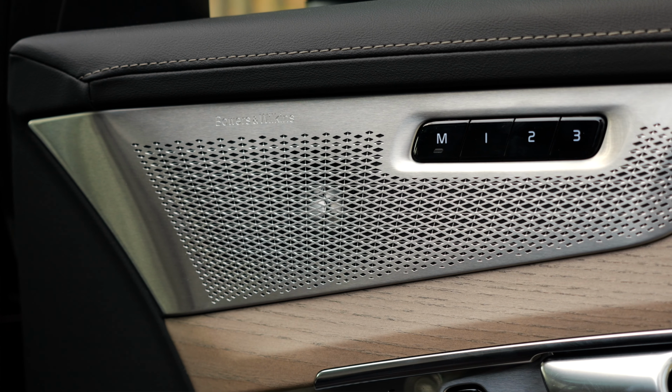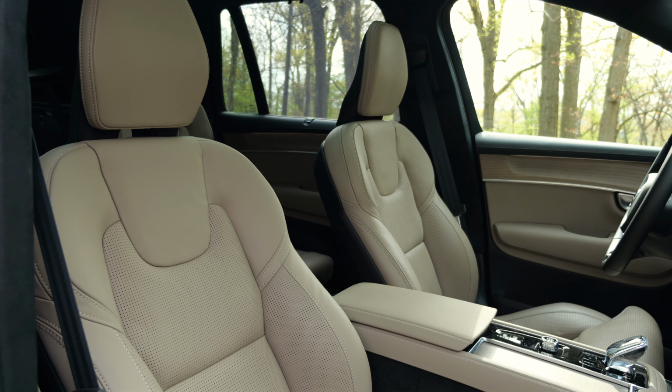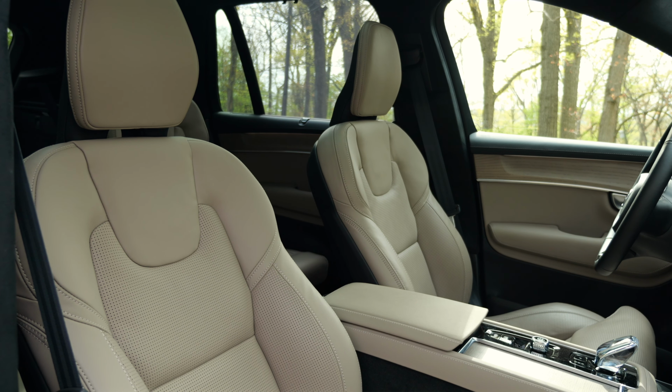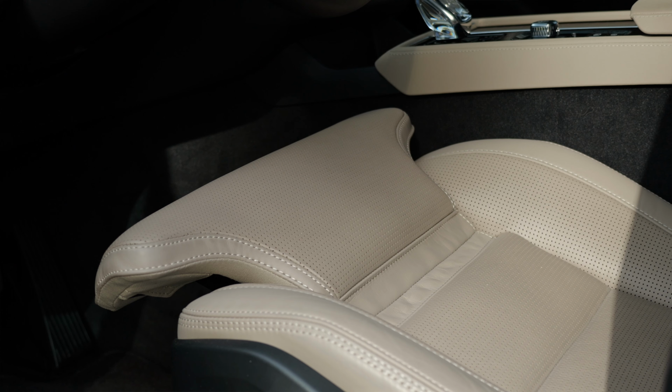Now, one area where Volvo consistently excels is seat design, and the front seats are simply amazing. They offer superior comfort and a wide range of adjustments. They're obviously heated, cooled, and have massage in top trims. Trust me, you can drive this car for hours and finish your trip feeling fresh and fatigue-free.